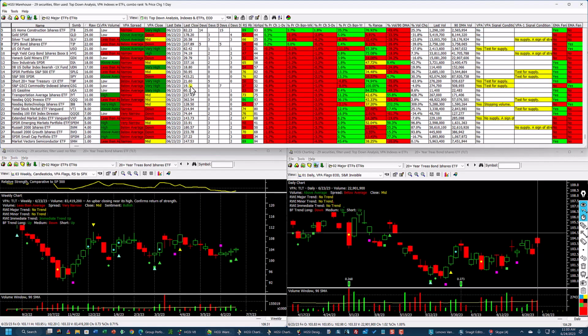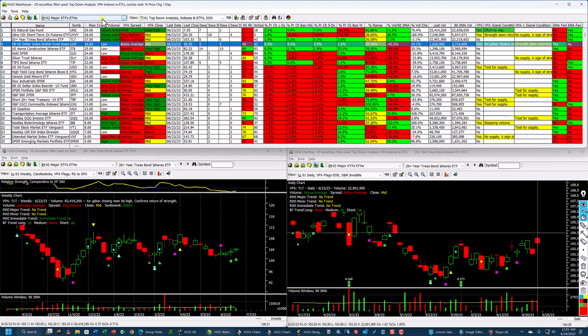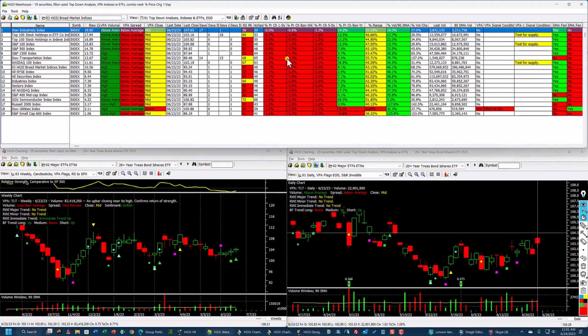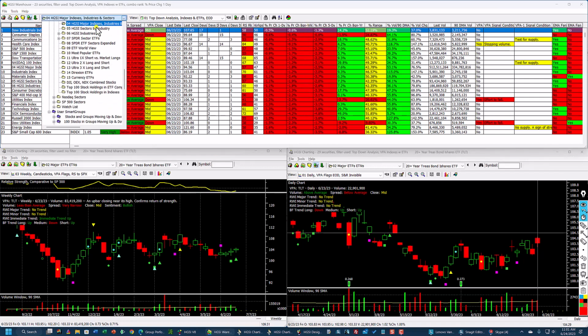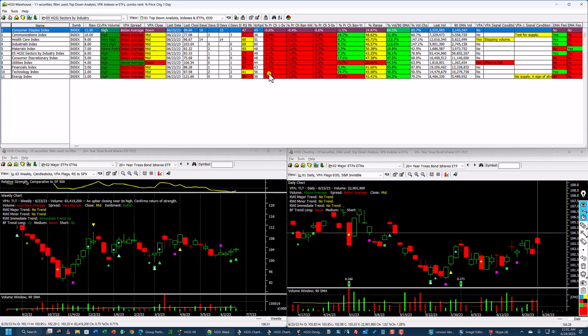But as we look down this list, you can see that most of these ETFs were down. Now, I'm going to quickly go to the broad market indices. You can see that they were all down for the week. These are indexes created by HGSI. Major market indexes, everything was down for the week, red week. Sectors, everything was down yesterday, in the beginning of the week, and the 5-day.